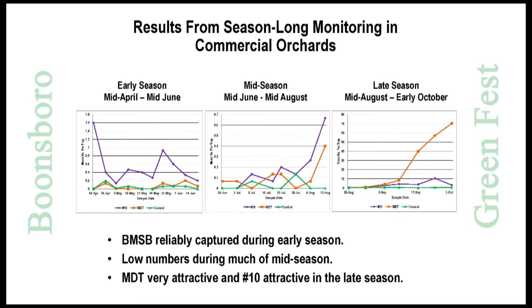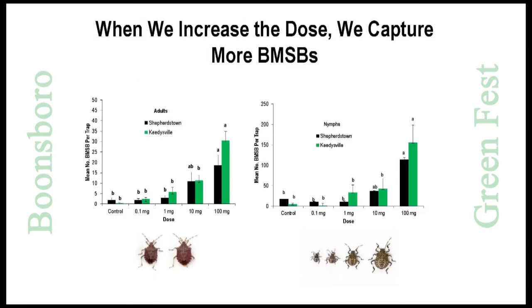The other piece of this story was that when we actually started to look at the dose of the pheromone, the amount of pheromone you would put in the traps, the more you put in, the more bugs you capture. And what this means is that we can start thinking about attract and kill for this bug, that we could actually attract them to a particular location and then annihilate them. And so this is what we're thinking about for the future with this brown marmorated stink bug, at least in commercial agriculture, because we don't want to have to treat crops repeatedly with insecticides if we can attract them to a particular location and just knock them down right there.